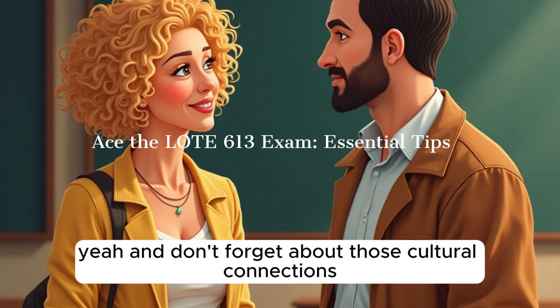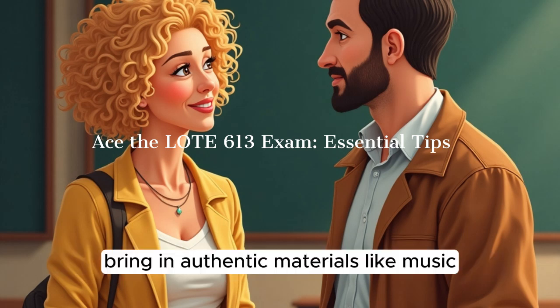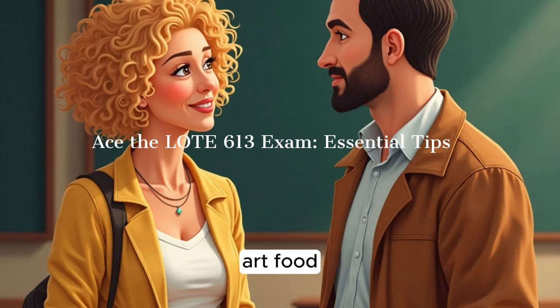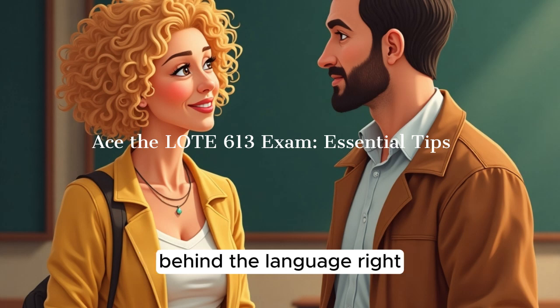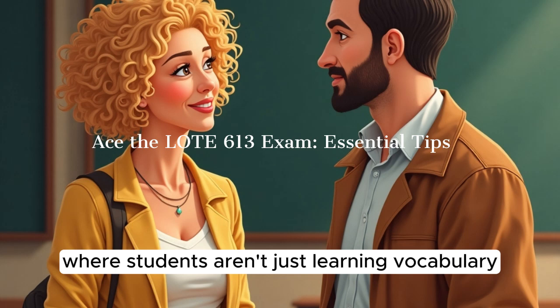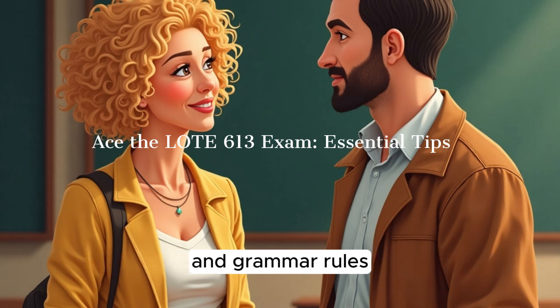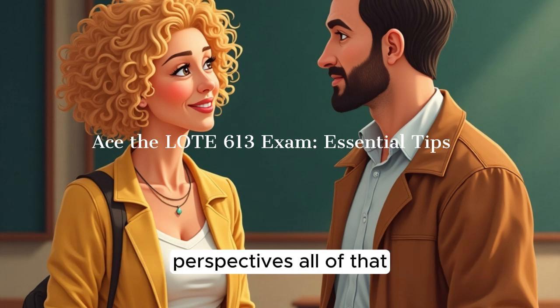Absolutely. And don't forget about those cultural connections. Instead of just teaching the language in isolation, bring in authentic materials like music, art, food, anything that can help students connect with the culture behind the language. It's about creating a holistic learning experience where students aren't just learning vocabulary and grammar rules, but they're also exploring culture, traditions, perspectives, all of that.